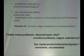What is important to prevent these failures which you have seen? You must be aware of the good reduction, and often in Pauwels 3 you better do an overcorrection into valgus. You should be aware of the dorsal defects in the neck. If there are these dorsal defects, screws will fail. You need a stronger implant. You have to use a DHS or an angle stable plate. And sometimes a primary valgus osteotomy is good.